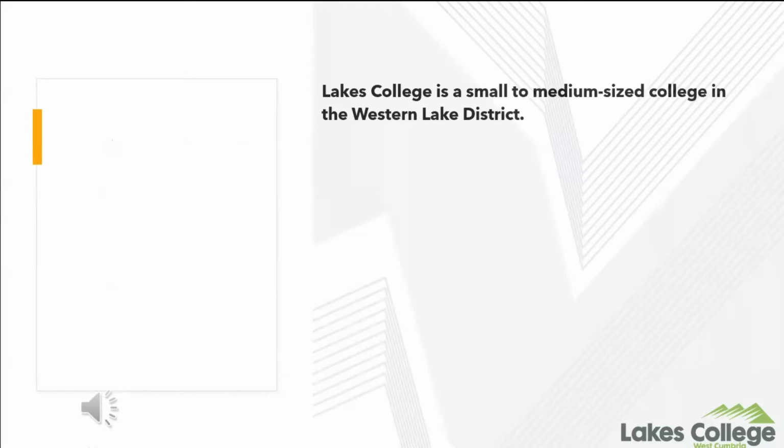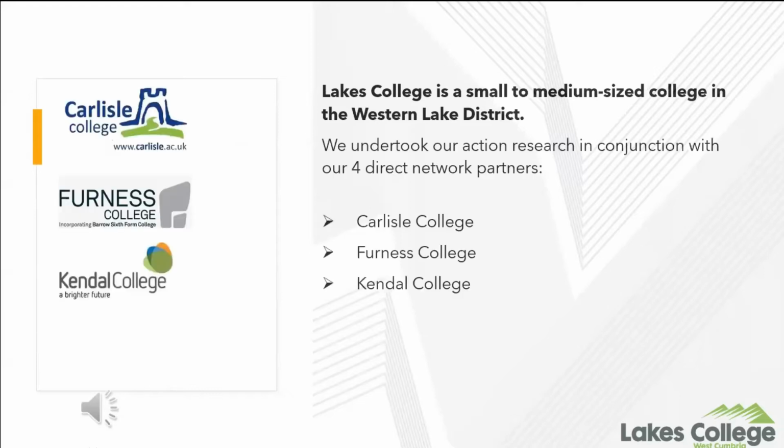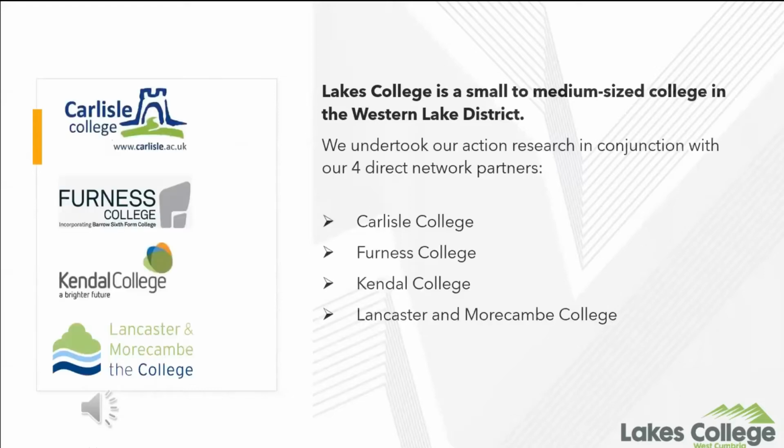So we're a small to medium-sized college in the Western Lake District, along with Plymouth. I think one of the network partners was furthest away from everybody, and I don't think anybody actually even got up here, did they? And our 4 partners are Carlisle, Furness, Kendal, Lancaster and Morecambe College, and they all worked with us very, very closely on this research project.